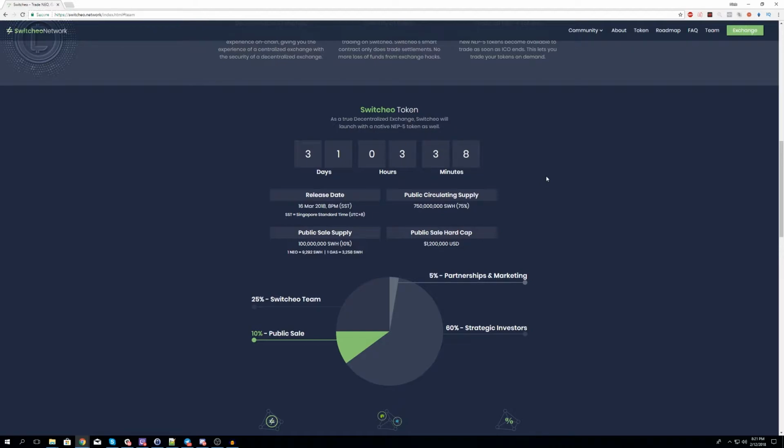The release date is the 16th of March. Public circulating supply is going to be 750 million tokens, and public sale supply is going to be 100 million tokens. One Neo is going to be 9,292 SWH, and one Gas is going to be 3,258 SWH. That tells me you can pay in either Neo or Gas, which is pretty cool. We don't see that too often. The public sale hard cap is only 1.2 million US dollars. You need to keep that in mind. It's going to be hard to get in, that is for sure.